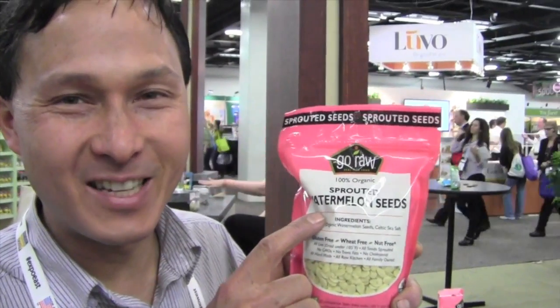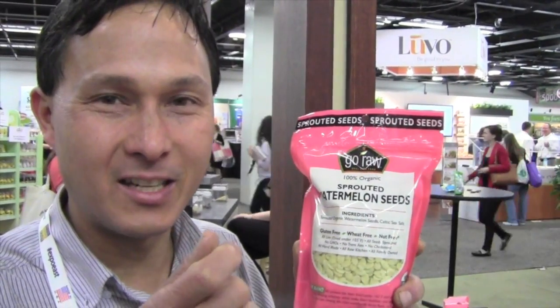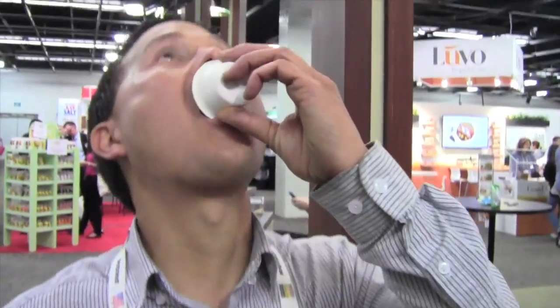Sprouted watermelon seeds, man. So they take the watermelon seeds, they husk them, soak them and sprout them and dehydrate them, and then you can eat them for an excellent source of protein. And besides that, they taste so delicious. So I'm gonna hopefully soon start making, you know, watermelon seed salad dressings. So we're gonna go ahead and try these guys for you on the camera.